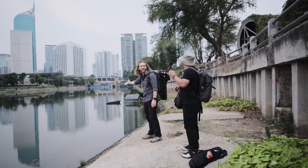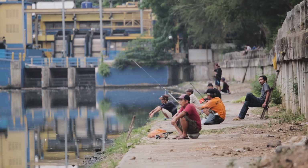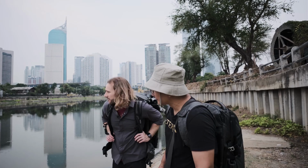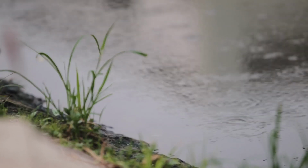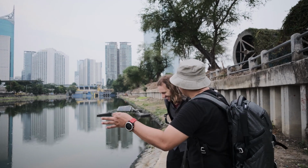Okay. So, yeah, there's the reflection spot. And this is a very, very secret local spot. This is the very local spot. Where do we set up? And is it raining right now? No. There's a lot of mosquito. Those are insects. Yeah, there's a baby mosquito there.